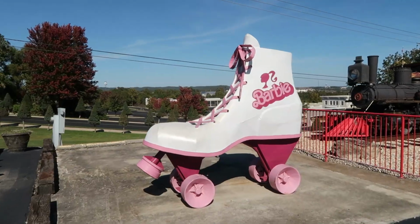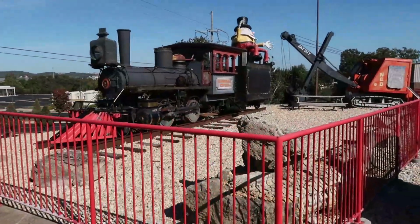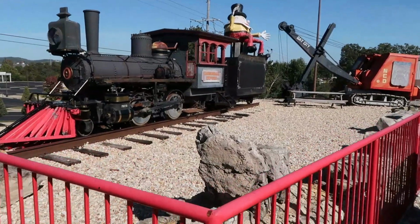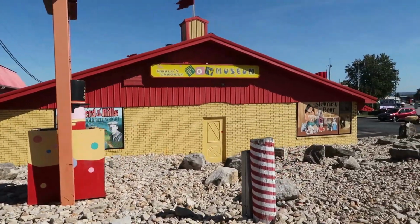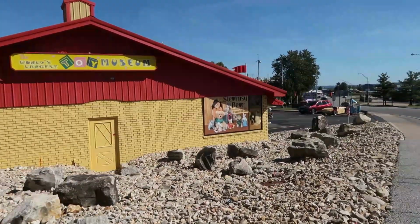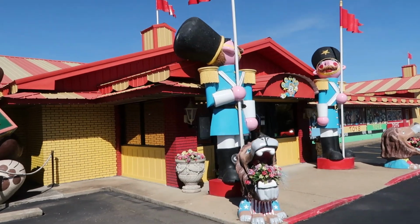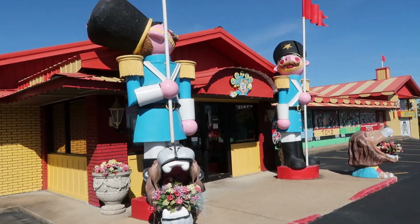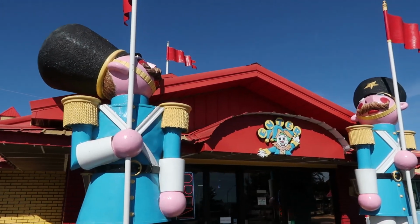Big roller skate. Got a train next to that with a Humpty Dumpty, it looks like, on the back, and a front end loader or a backhoe. Wasn't expecting this. Gonna go to the other side, and they have some more stuff over here. We came in on the other side, but this also looks like an entrance to the museum. This is fun, with big nutcrackers welcoming us.